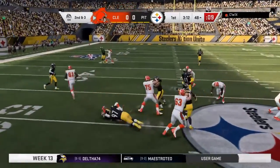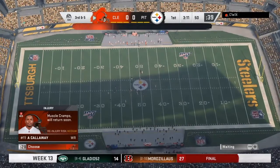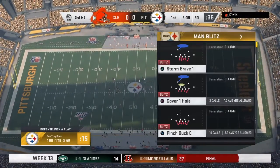Back to the ground. This time it's Chubb. And he is met in his tracks behind the line of scrimmage. A 2nd down play results in a loss of 2 yards.